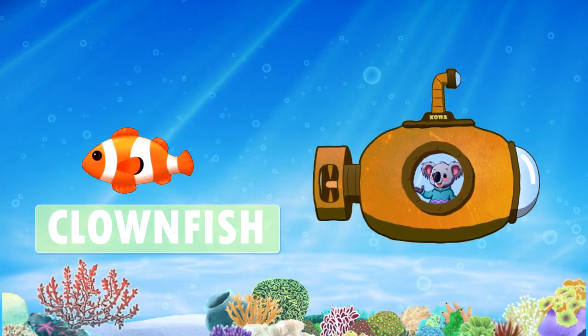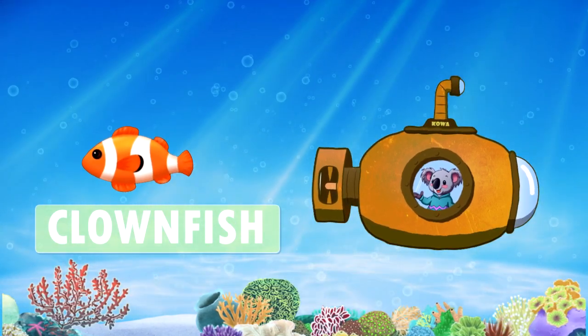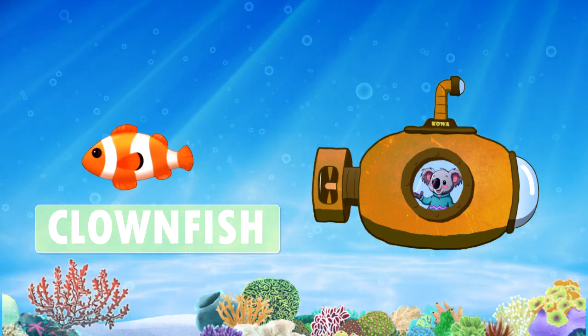That's clownfish. Clownfish are extremely popular pets. Isn't that cute?